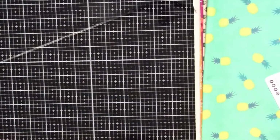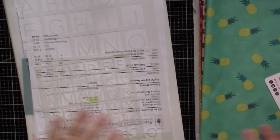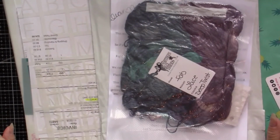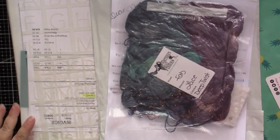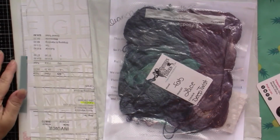So, the chair, the mat, the fabric, the stencils, and the, I don't know where I put it, oh, the free month from the Yarn Club. So it was a nice day for mail for me, and I hope you, and boy, I took a long time to do so few things.